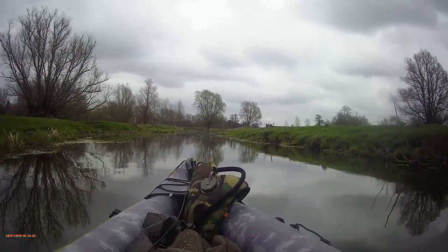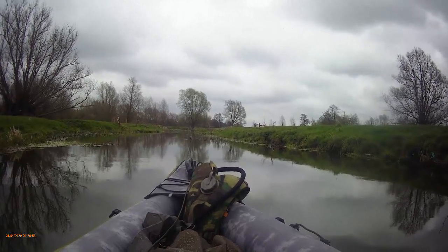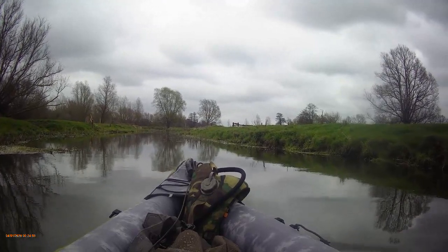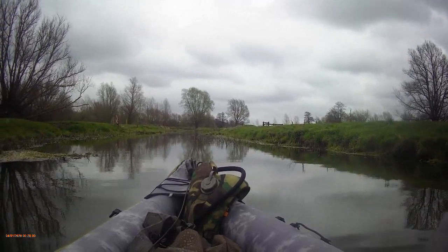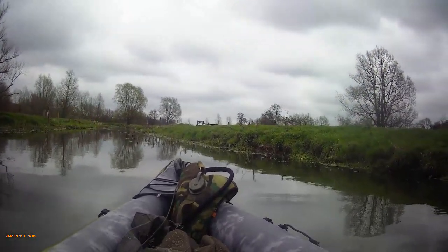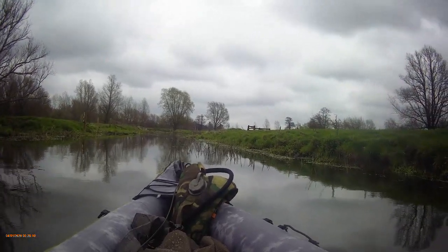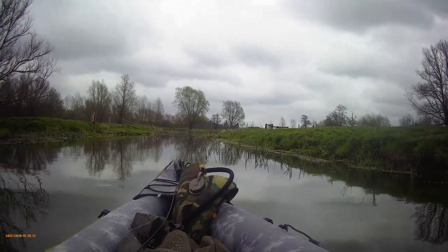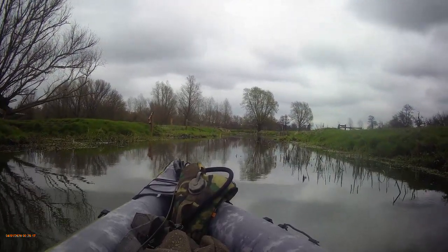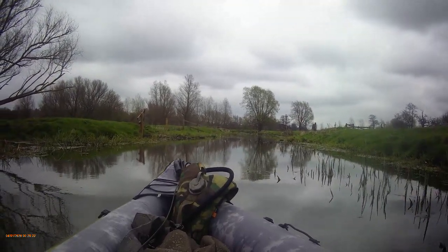I need to get a double-ended paddle rather than this single paddle. I've got two single paddles that came with this, which are great if there's two of you rowing it, because you have one rowing each side. But on my own, I've got to keep continually swapping over, as you can see, to keep it in a straight line. So I need a double-ended paddle for this, I think, when I'm out on my own. But I've got to say, she handles well. She's a cracking little canoe.